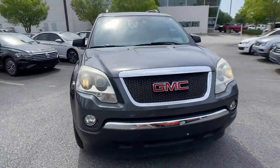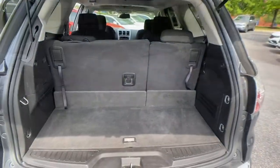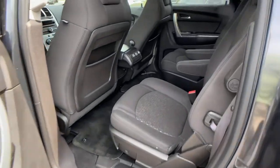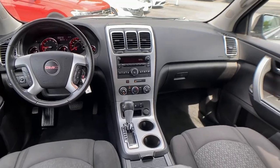These are just some of the great options this vehicle comes with: keyless entry, power passenger seat, fog lamps, remote engine start, backup camera, satellite radio, power liftgate, rear AC, power driver seat, third row seat.